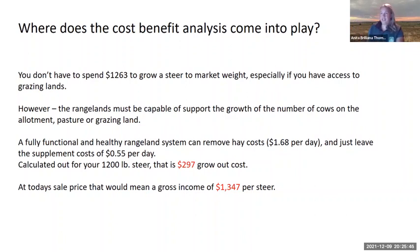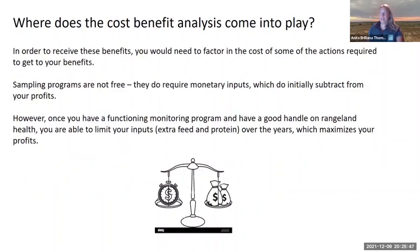They're getting it from the rangeland. So the financial benefit is going to be to build up your rangeland to the best it can be in order to maximize those profits. So then in order to receive the benefits, you need to factor in the cost of some of your actions. You're going to actually have to account for that sampling program. So your $1,200, or I can't remember, it's $1,300 or whatever, will be a little bit less at the beginning as you're building your sampling program, because that's actually going to come out of that chunk of money.